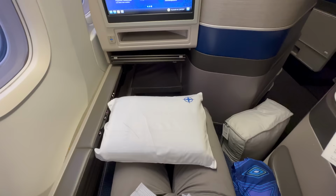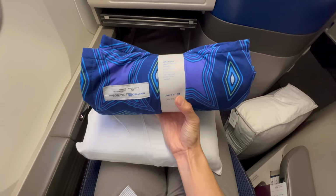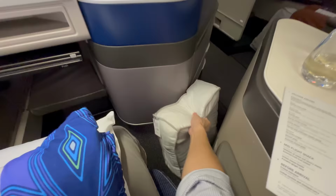Now I would like to go through the new POLARIS beddings. They now provide you with a better version of the popular Cool Gel pillow. It offers a cooling effect on both sides. This blanket is completely new, made from recycled plastic bottles. In this bag, you'll find a proper pillow and duvet. I'll show you guys after takeoff.